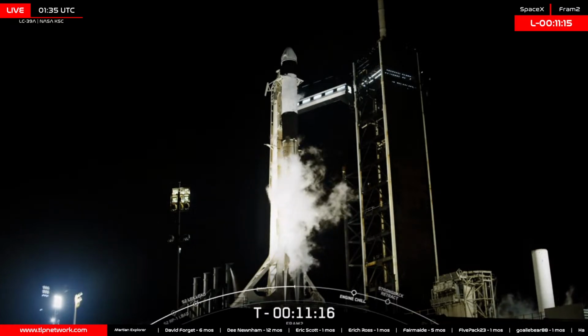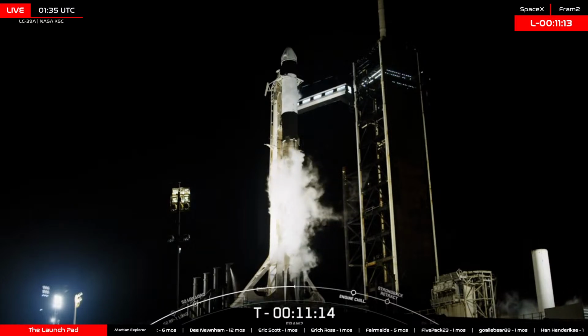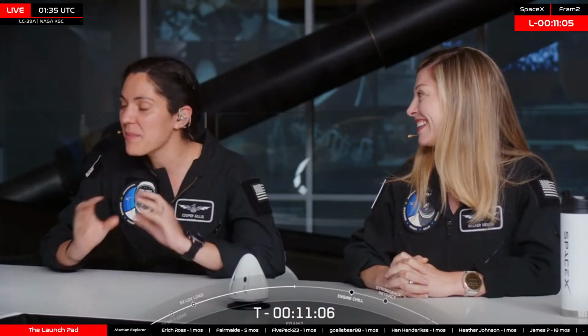Can you tell us how the ride was on Falcon? Riding on Falcon is extraordinary. It is my absolute favorite roller coaster. At liftoff, you are momentarily suspended in a way that just defies physics. And then you start accelerating, pushing out through the atmosphere.